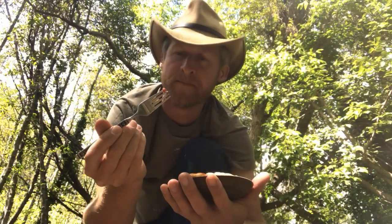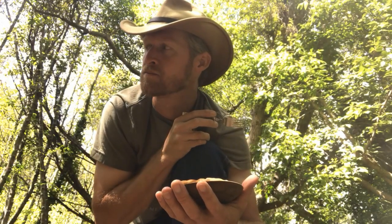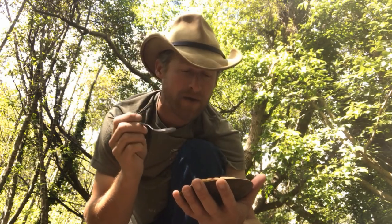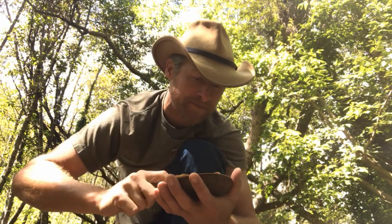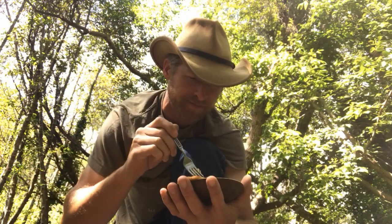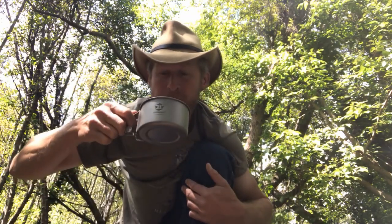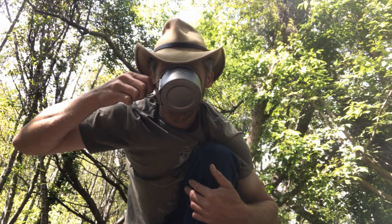The currants are pretty subtle. There's not much of a citrusy, not much of a sourness. They're really quite sweet, but they're good. That's good coffee.